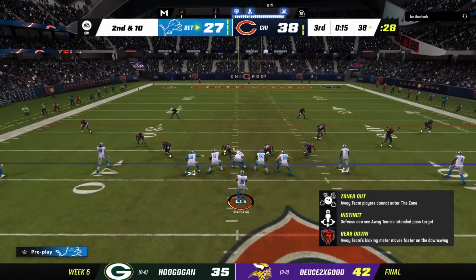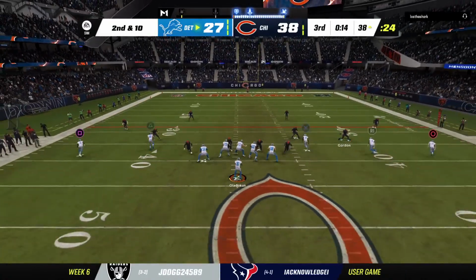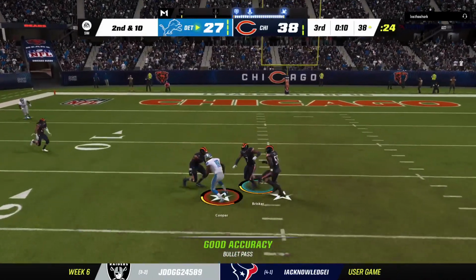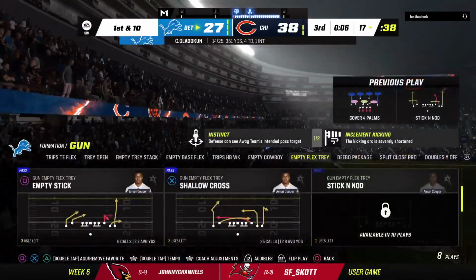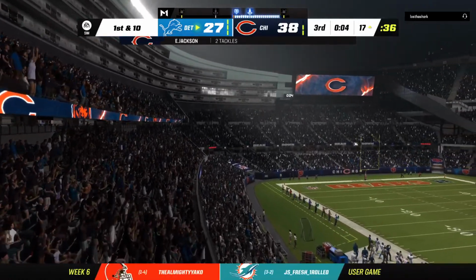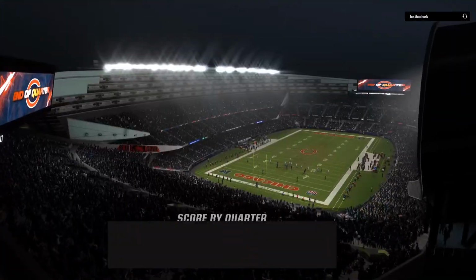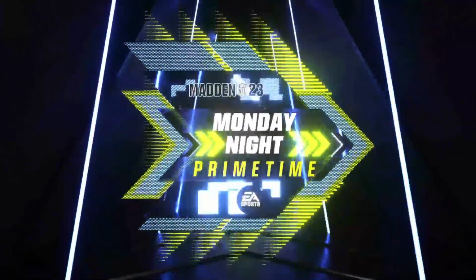3rd quarter on a Monday night with a 2nd and 10 coming up. And Oladokun going to throw it here. He's got his receiver, Cooper. And he's going to have another first down as the tackle's made here at the Bears' 17-yard line. One quarter remains here as we wrap up the week on a Monday night.